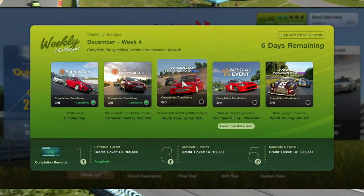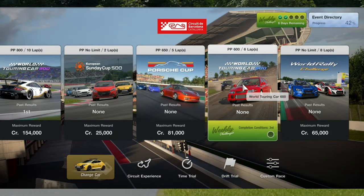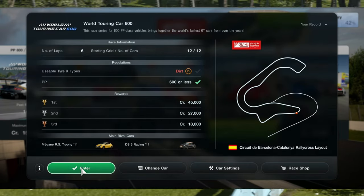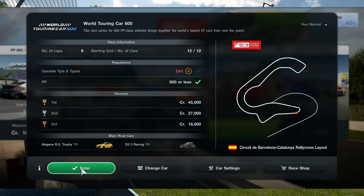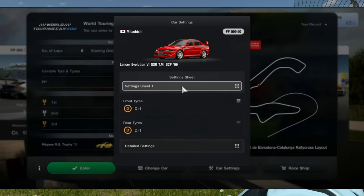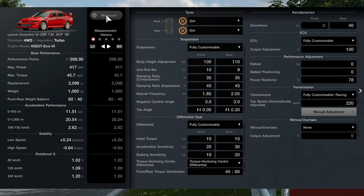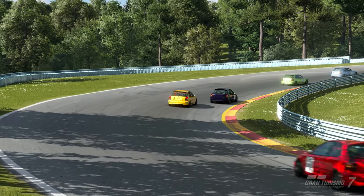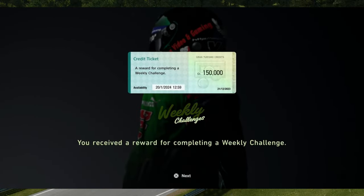Race 3 is the World Touring Car 600 at Circuit de Barcelona Catalunya Rallycross layout for 6 laps. The race is restricted to 600pp or less. I used the Mitsubishi Lancer Evolution 6 GSR TM SCP 99 with 599pp. The tune is as shown on the screen. This unlocks the next reward ticket of 150k.